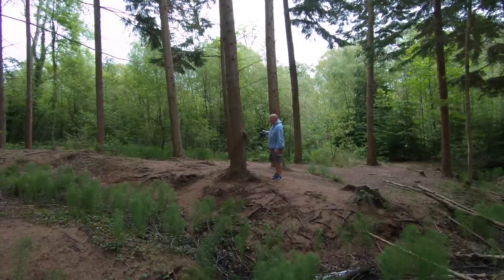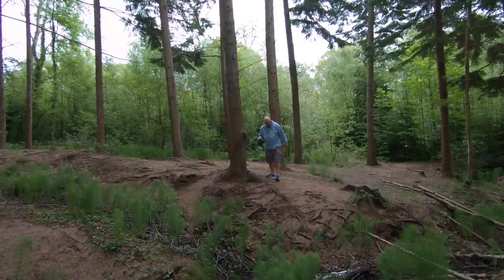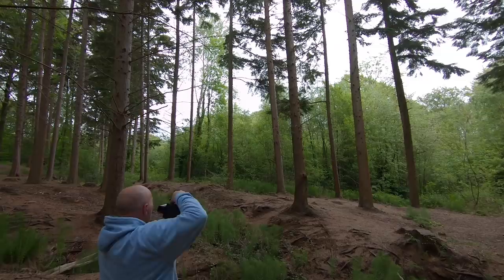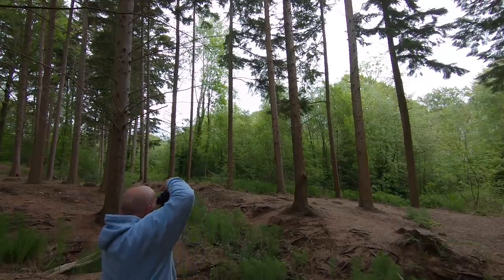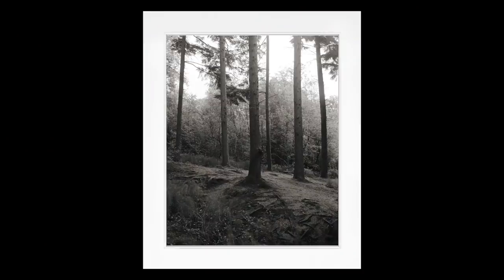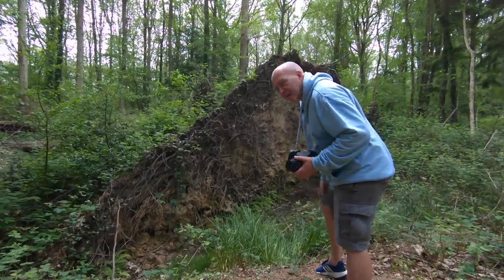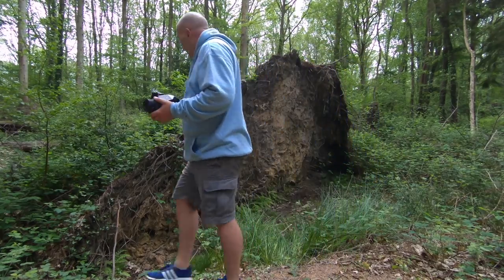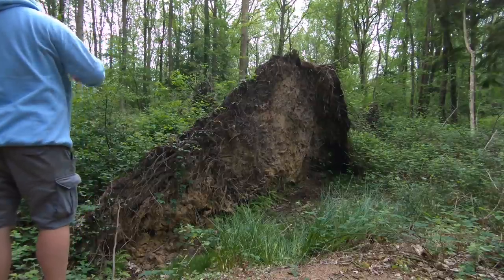This is another nice scene here, look, F8 1/25th of a second. Let's have a go at that. Look at that, upturned tree. It's not worth taking a picture, but interesting, isn't it? Wow.